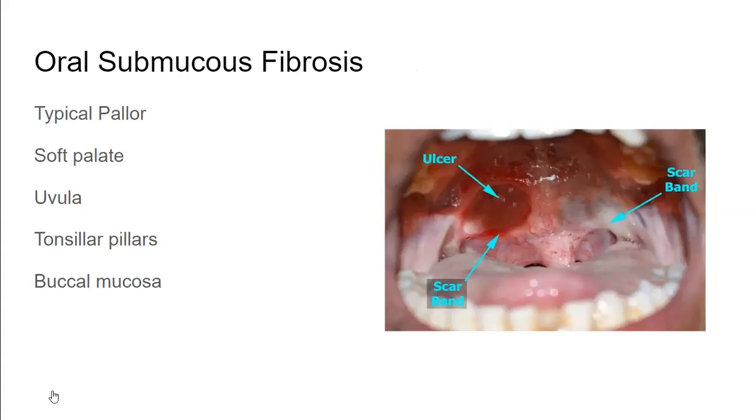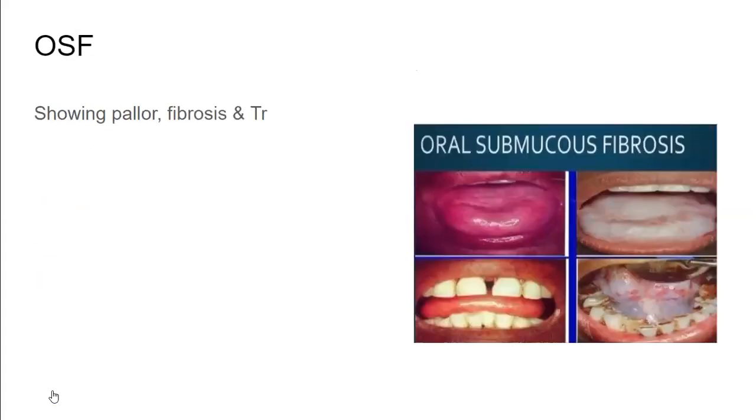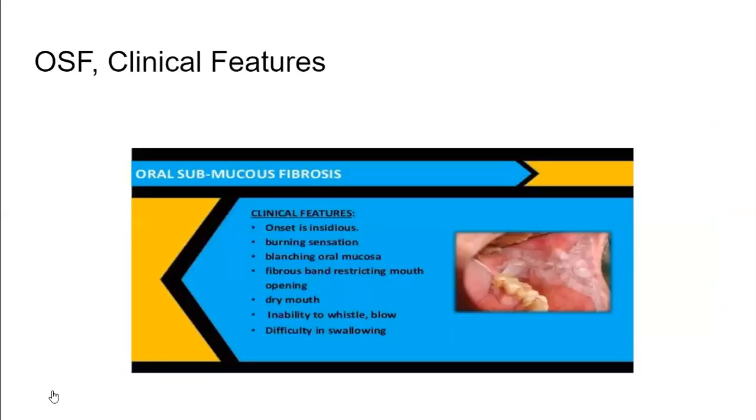Coming to oral submucous fibrosis, this is pretty common in our practice, especially in urban areas. It presents with these features. Pallor of the oral cavity, look at the picture, the oral cavity becomes very pale, the opening of the mouth is limited, movement of the tongue is limited, and this is because of the submucous fibrosis under the mucosa. The cause is not known, but this happens usually to people who are using pan, chalia, gutkhas, and all those things. In the urban areas, this is very common. People are chewing chalia, pan, gutkhas. These are the presentations of oral submucous fibrosis.